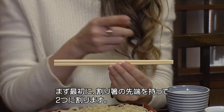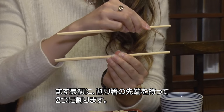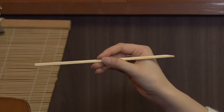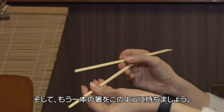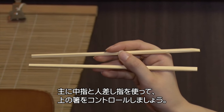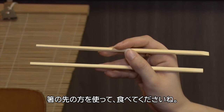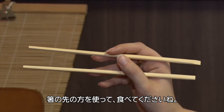First, hold the thin side and split them. Then, hold one chopstick like you hold a pencil. Then, hold the other one like this. Control the upper chopstick mainly with your middle finger and index finger. Eat the soba by using the tips of the chopsticks.